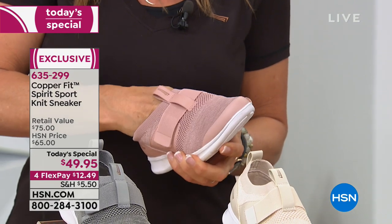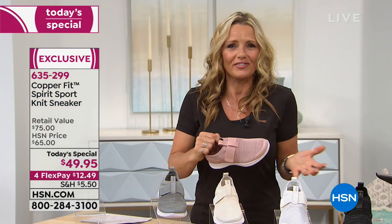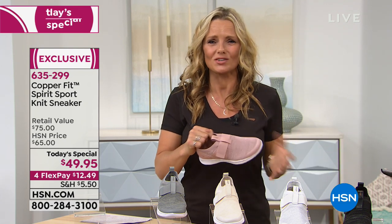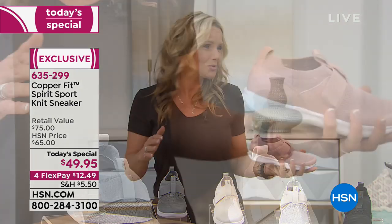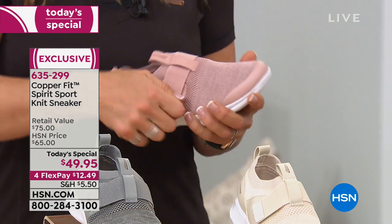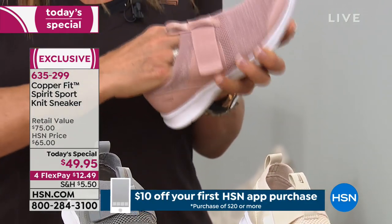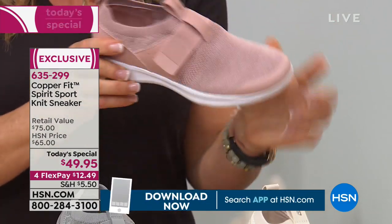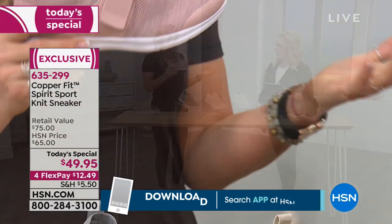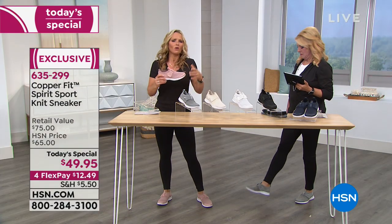My mom really struggles. I always talk about Mom because she is the perfect Copper Fit crash test dummy. She has bad bunions on her feet and limited mobility. She can't bend down and do laces, so that's all she wears now is Copper Fit sneakers. There are no laces, there's an adjustable strap, so that's a versatile fit. You have your little pull on and off tab, and the sole is super comfy. If you bounce around, it's a beautiful everyday sneaker for walking the mall.